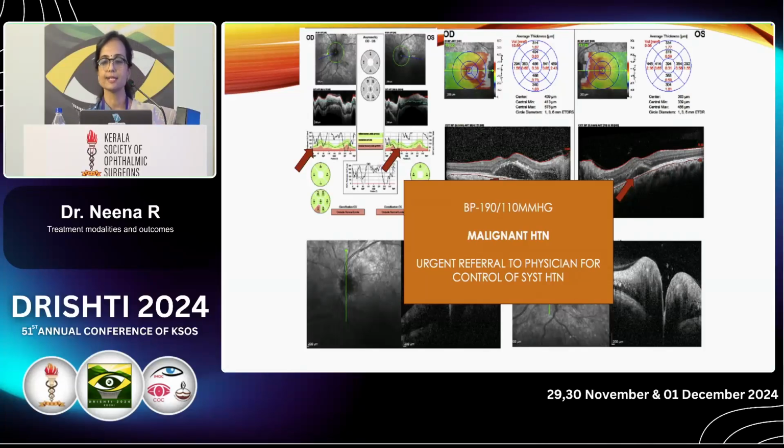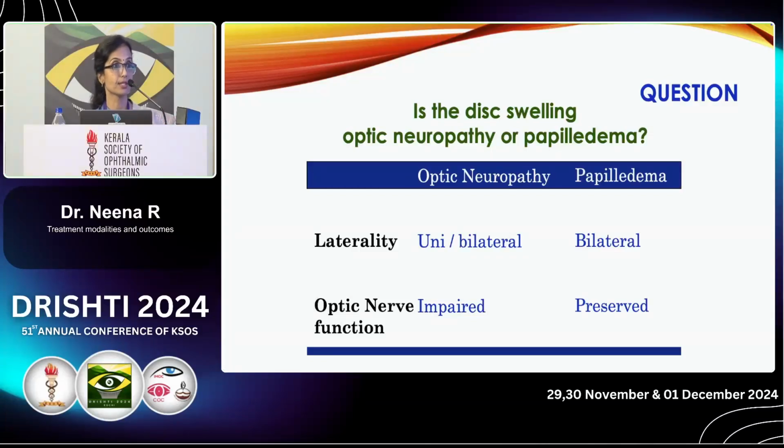So it had produced some damage to the GCL. You can see the GCL, I don't have the GCL picture, I'm sorry. GCL was getting thin. So systemic hypertension sometimes can present like this. If it's ignored, it can eventually even produce optic atrophy. So the take-home message is, case to case, your clinical evaluation is most important. Textbook descriptions do not always apply to all cases.